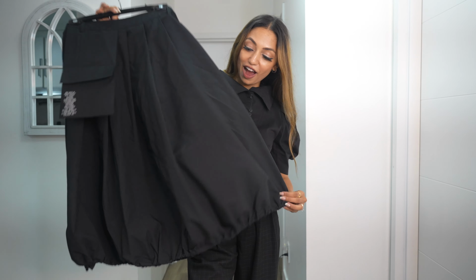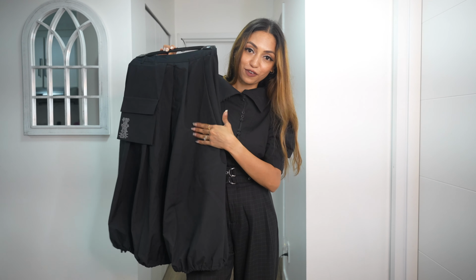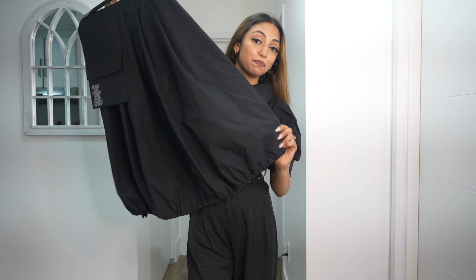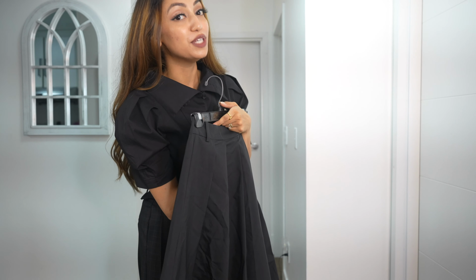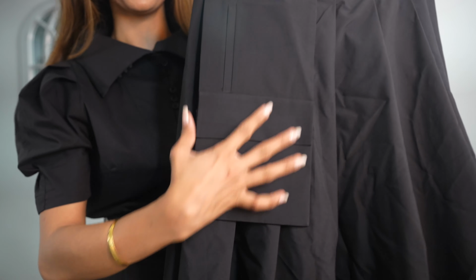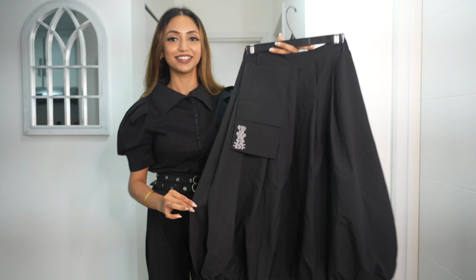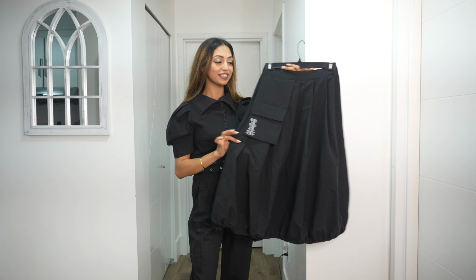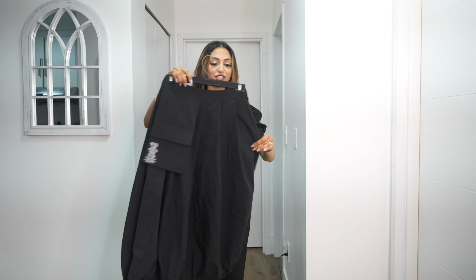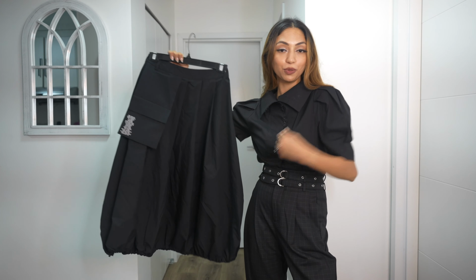Let me show you. So I will be styling this shirt with this skirt. This is also from S.Deer. I absolutely love this skirt, guys. This is a balloon skirt. And the unique part of the skirt is this pocket right here. It just hangs on the right side of the skirt. This thing makes the skirt so unique. This is one of my favorite pieces. I can't wait to style this in multiple ways. I know I can just totally rock this. So let me show you how I style this balloon skirt with this shirt.